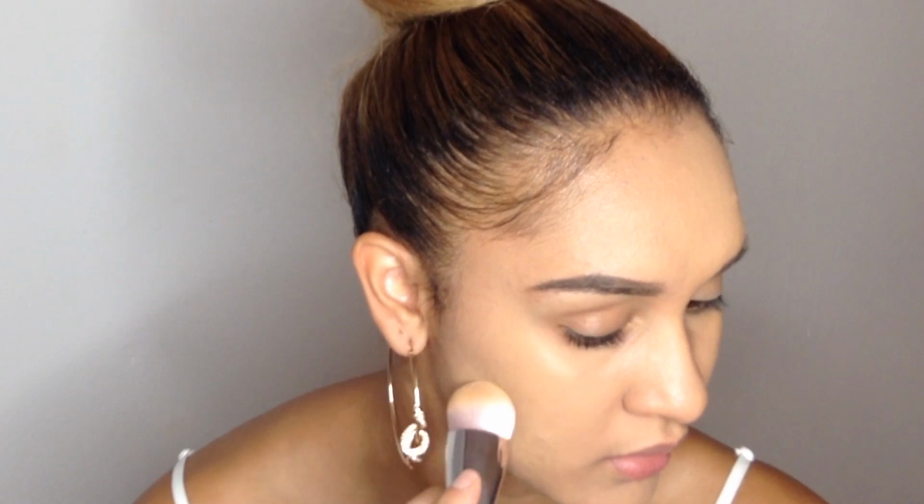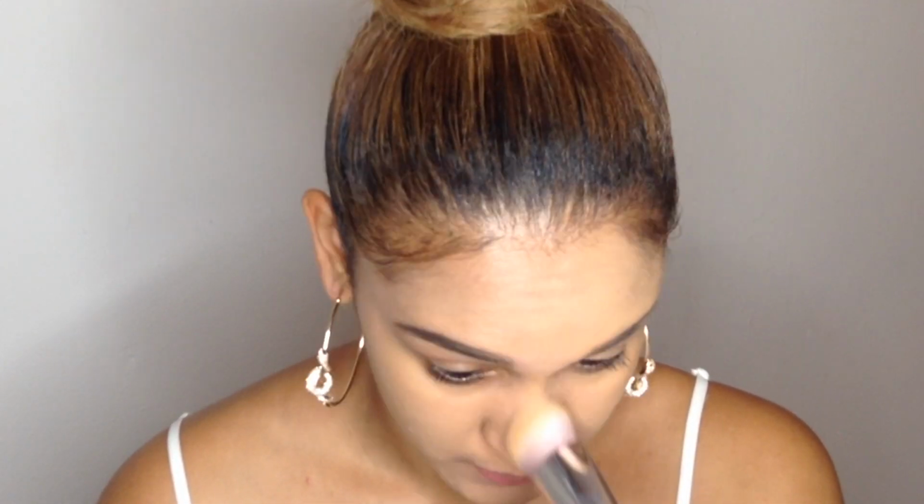So I'm just going over it with my brush on my acne areas. Do you guys see that? My face is super beat. I don't feel anything. It feels so natural, you guys. I'm not even joking. Like, it feels so good on my skin. I feel like you can put so much and it will feel so light. Oh my god. I am shook right now.